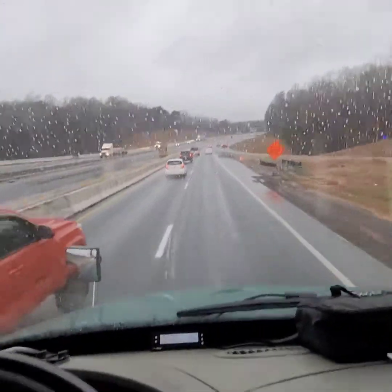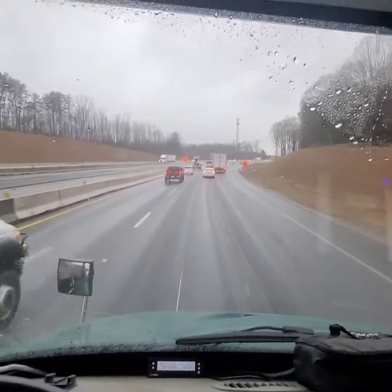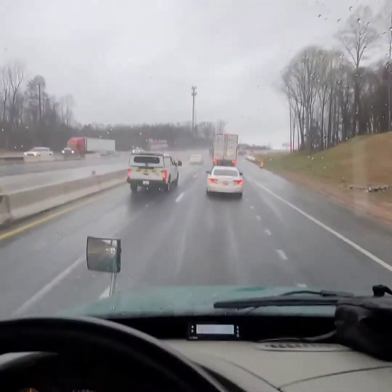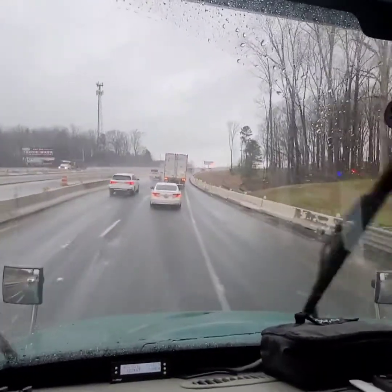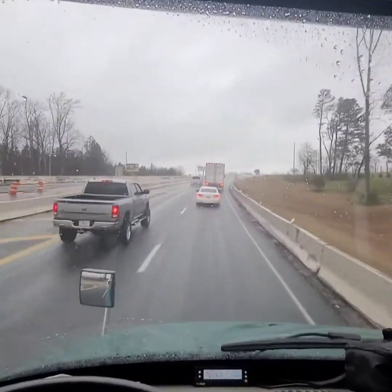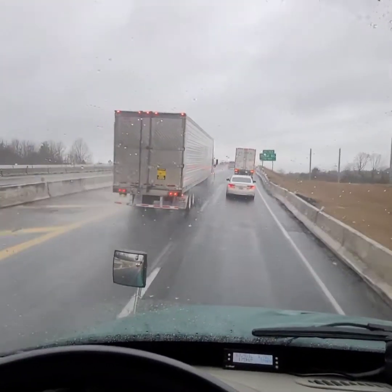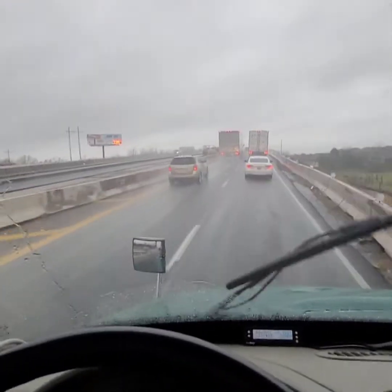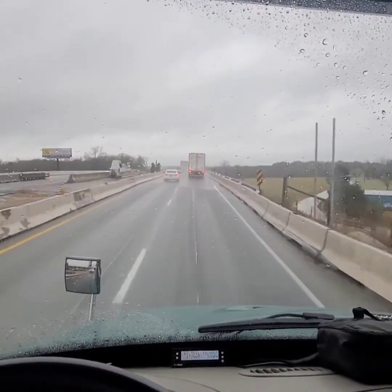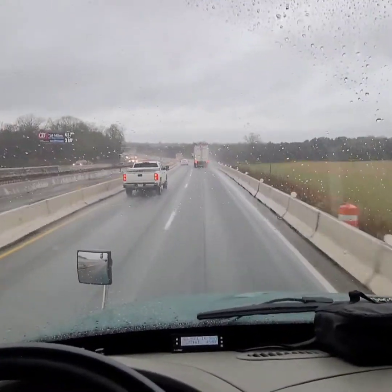There's about 30 miles of construction here, guys. Speed limit's 55. Shouldn't be too bad. QT diesel is $4.87. Can't wait for diesel to start going down again, guys.